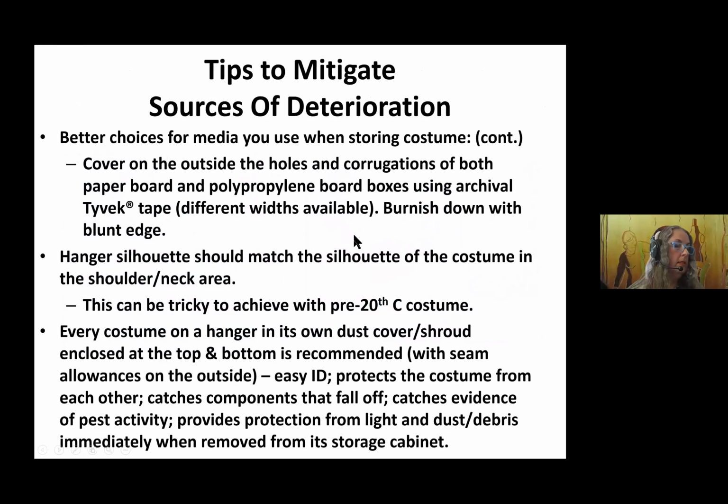So, other tips here. Remember that box with all those inherent vise holes? Well, you cover those holes and the corrugations on the outside of those boxes, using archival type Tyvek tape, and burnish it down with a blunt edge. The hanger silhouette should match the silhouette of the costume in the shoulder area.